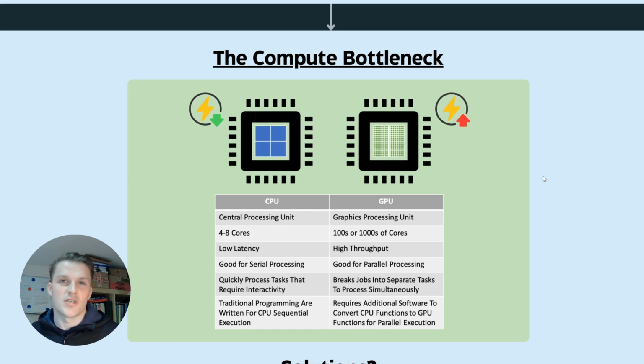GPUs are the workhorses behind deep learning and even some traditional machine learning methods. They're designed for parallel processing, which makes them perfect for handling the massive datasets and complex calculations that AI thrives on. But here lies a problem. GPUs generally use more energy and power compared to CPUs or other processing units.